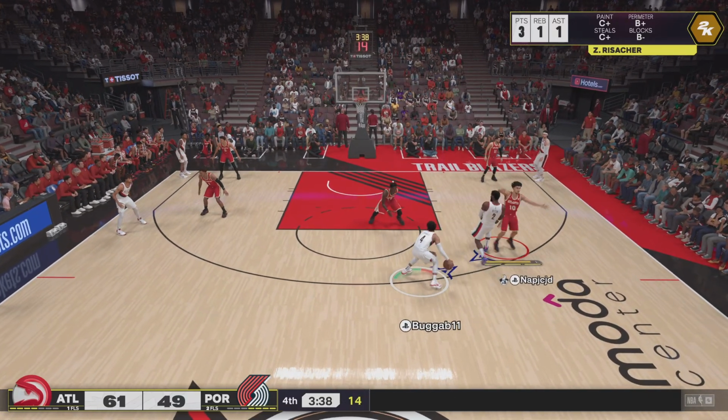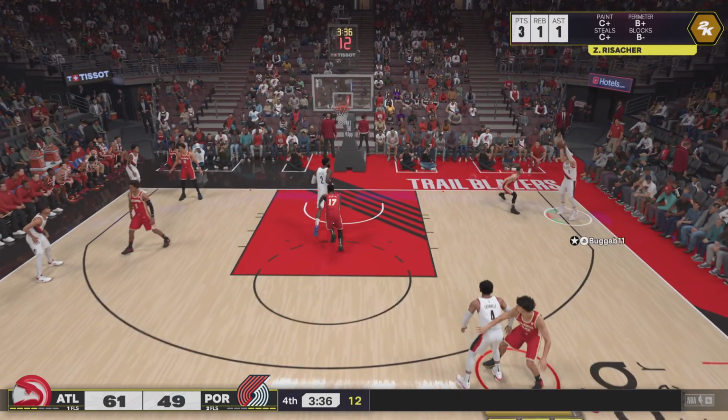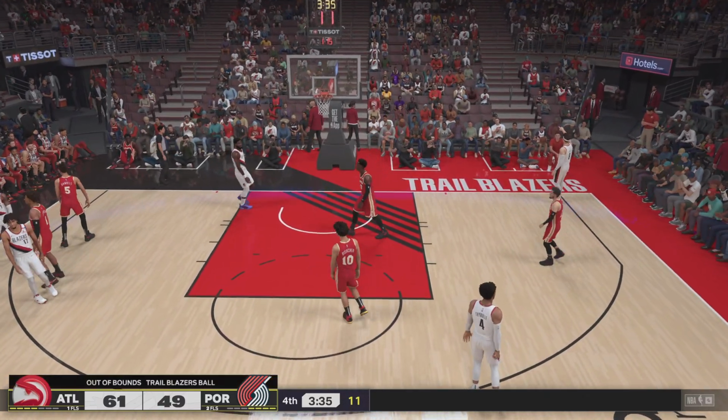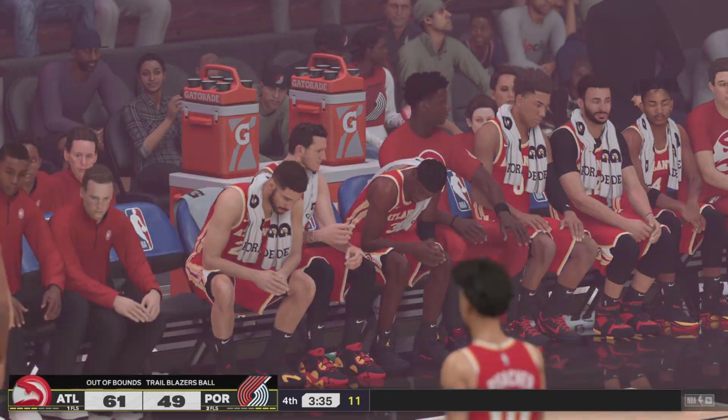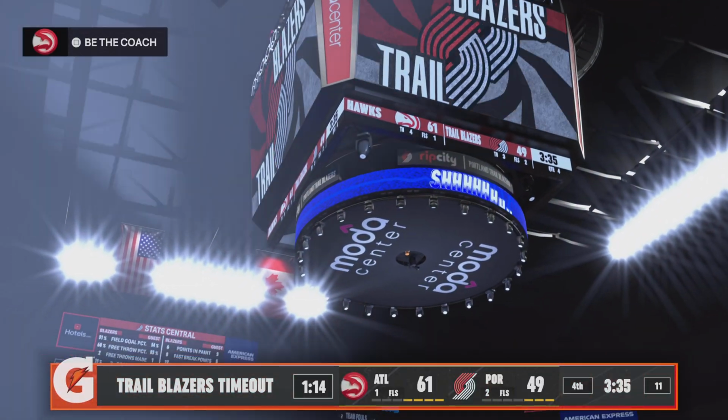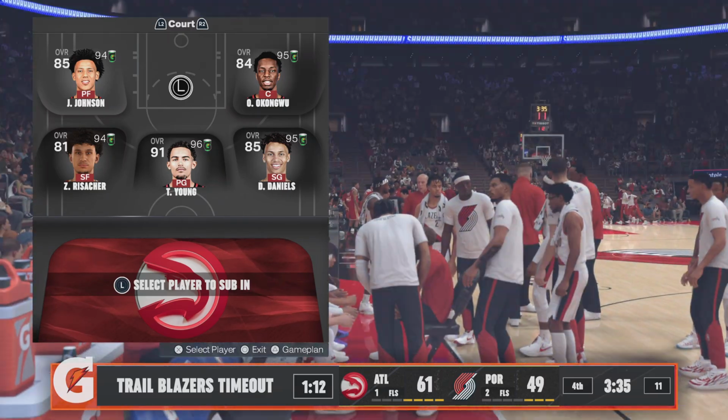Ayton a screen. Abdi on the wing. And it's out of bounds to Portland. They'll retain possession. And so Chauncey Billups calls for the timeout. It's a chance for them to regroup and refocus.